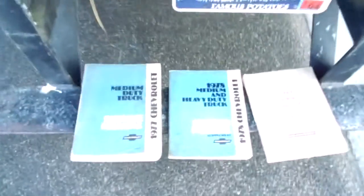A trailer harness was on here at one point. It's been cut off. I put a meter on these wires and I'm not getting any voltage to them. Everything just needs to be rewired because it's just a mess, as you can expect on a truck from the late 70s. Anyway, I picked these manuals up for it on eBay.